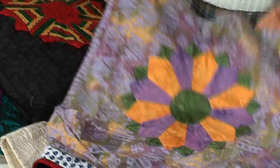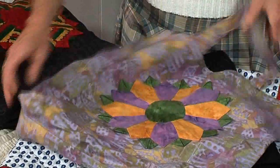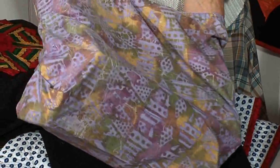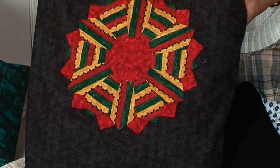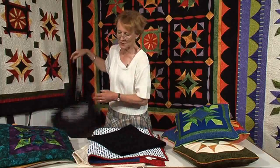It has a project using a version of the Dresden plate where you can make a bag with a flat bottom and just a seam down one side. It is one seam one side, one seam the other, and you've got a flat bottom. Oh, to have a flat bottom quite so easily. You could do it with, say, a stripy fabric. On this little bag here, we have a stripy fabric on one side and indeed another stripy on the other.